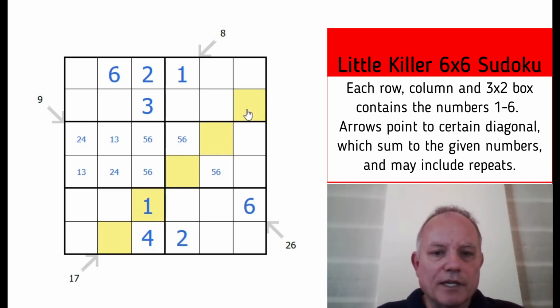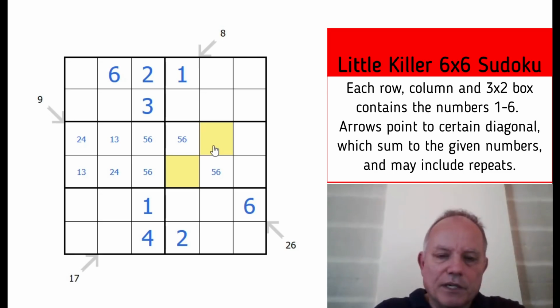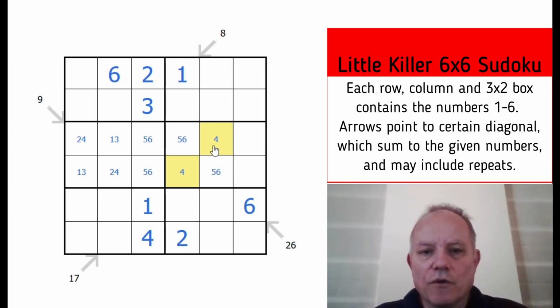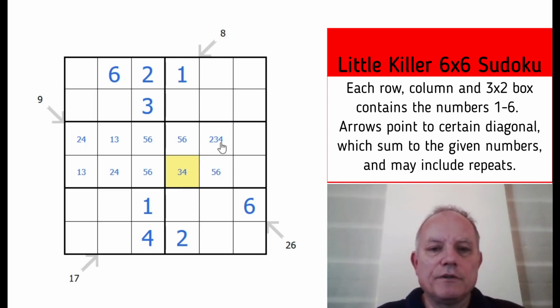Well, it's the same situation again, virtually. We've got a 1 here. We can't have 6's on the ends. So the most we can have here is 4, 3, and the alternative is 4, 2. So we can put in a 4. Let's again do the same sort of thing with 4, 3, 2.